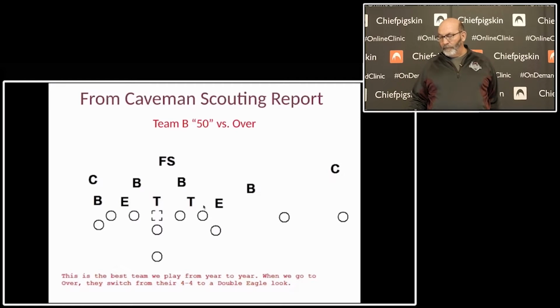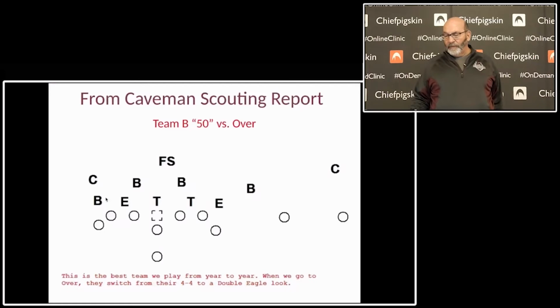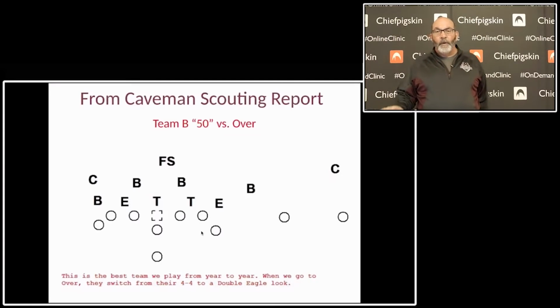They used to bump over. They used to bump the tackle to a 0 and give us a 50 front. They don't do that anymore. All they do now is stay in their 40 and take one of their backers and move them to the overside. So this is based upon what this opponent has done in the past, not what they've done the last couple years.